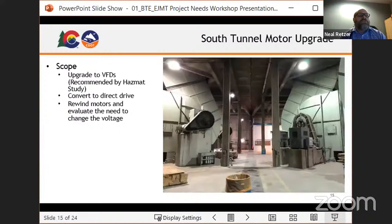South tunnel motor upgrade. So we just finished upgrading the north tunnel fans to variable frequency drives, which is a dial instead of a switch, which amounts to huge energy savings as well as code compliance. So the left fan actually just got that treatment. So the next project is for the right side fans, or the south tunnel fans, to get the same treatment.